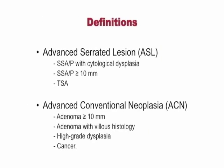For the primary analysis for this study, we targeted serrated lesions which have been identified as higher risk for progression to cancer, warranting colonoscopic surveillance intervals similar to those of advanced conventional adenomas. Now, we refer to these lesions as advanced serrated lesions, or ASL. And as you see on the slide, this includes three types of lesions: SSAP-CD, so SSAP with cytological dysplasia, SSAPs that are 10 millimeters or more in size, or TSAs.